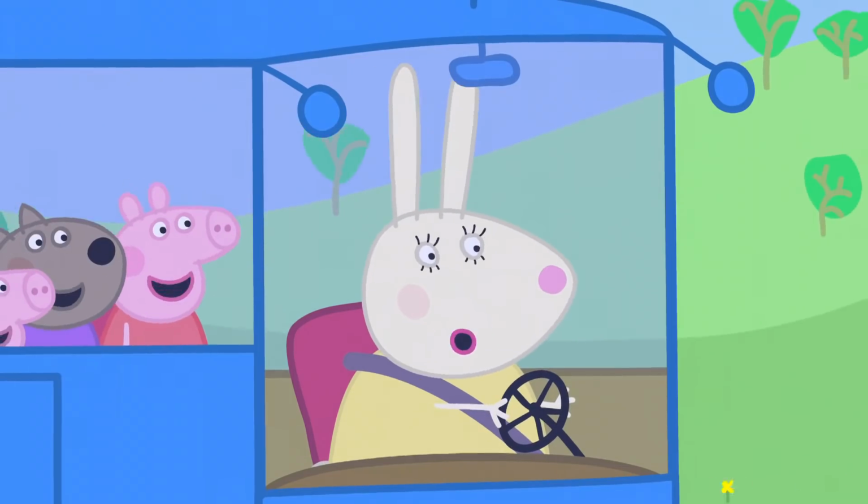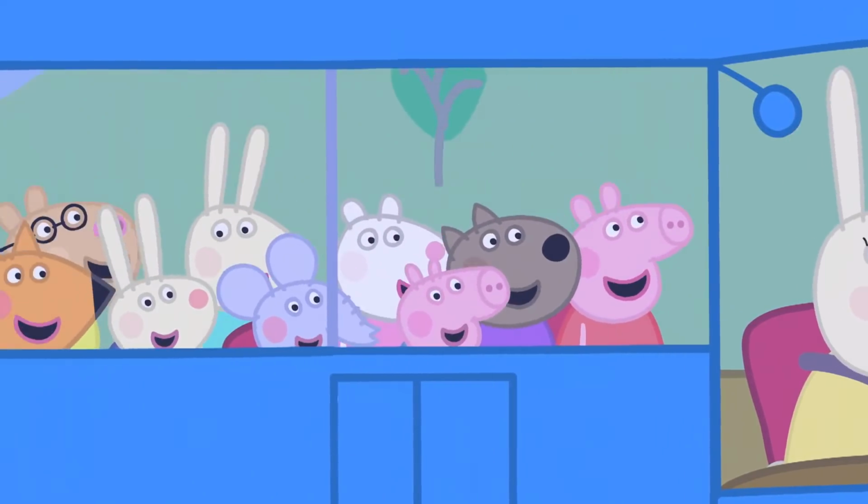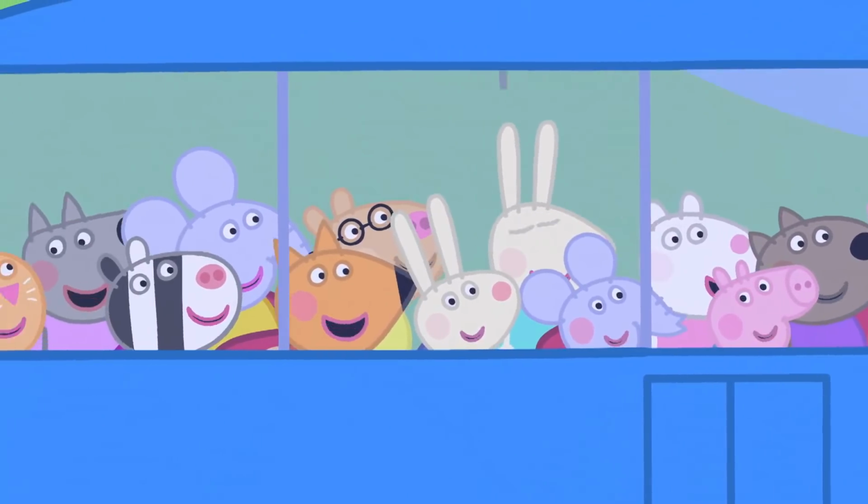We're off to see the Queen. We're off to see the Queen. E-I-A-D-O. We're off to see the Queen.